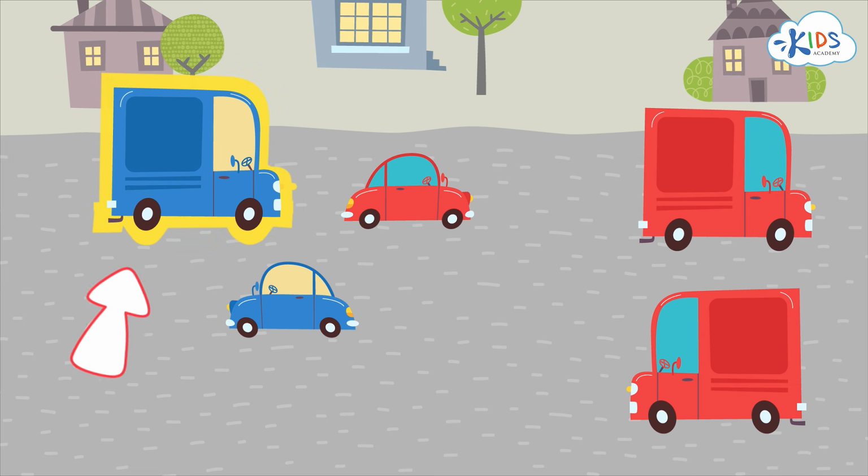This car is big like the other ones, but it's not red, it's blue. We can't put it in the same group because it's not red and we're sorting by color this time. We'll have to wait to put this in the next group when we're sorting by size. Let's look at the rest of the cars.